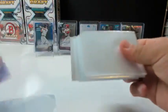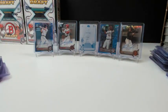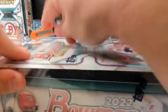Gotta get some more sleeves. Alright, box number 5 coming up. We got 2 boxes left here.